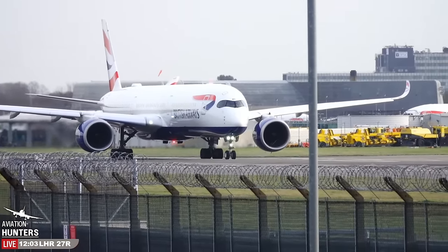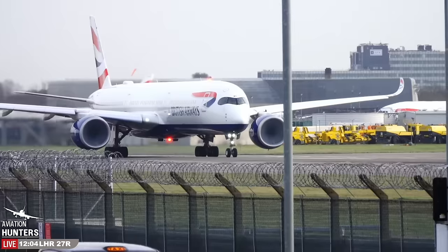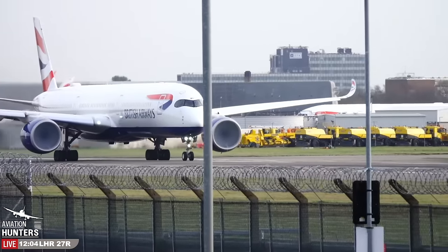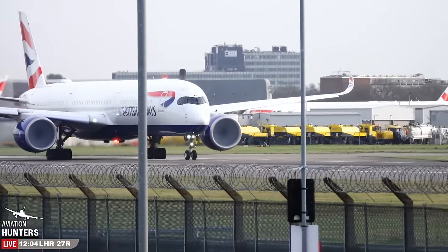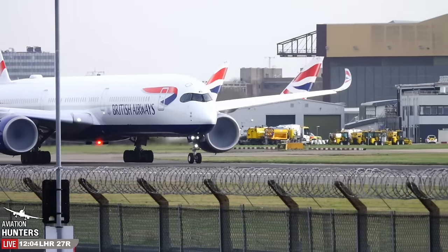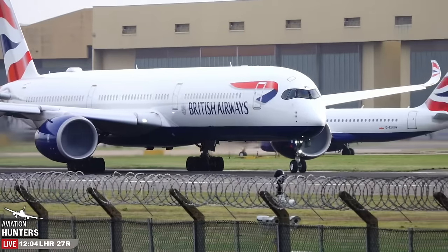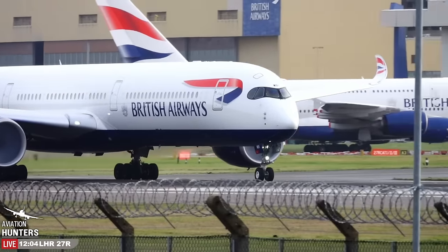So this here is going to be the British Airways A350-1000 heading to Toronto, flight number BA93. And the reg of this jet is Golf X-Ray Whiskey Bravo India, or GXWBI. It's a 2-year-old A350, registered in June 2021, and it is just 20 minutes later than expected.